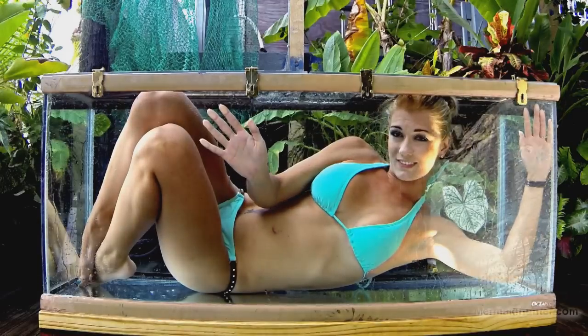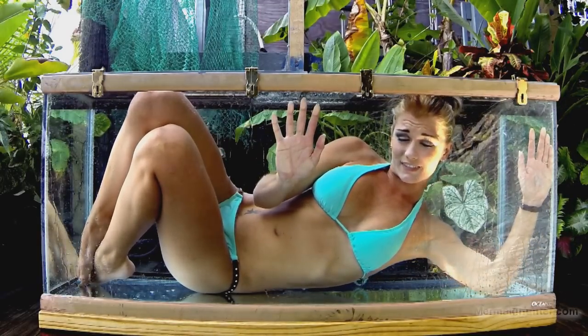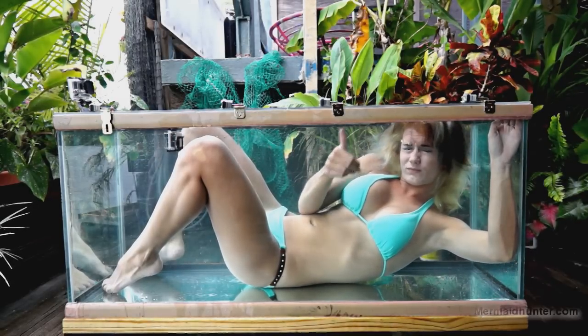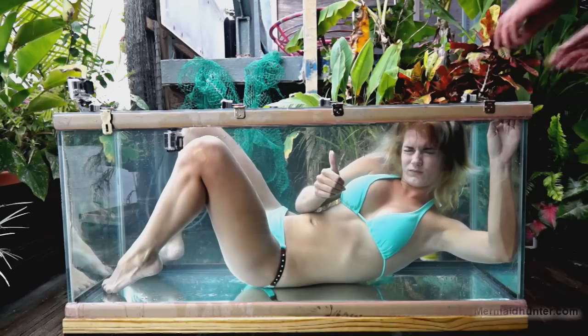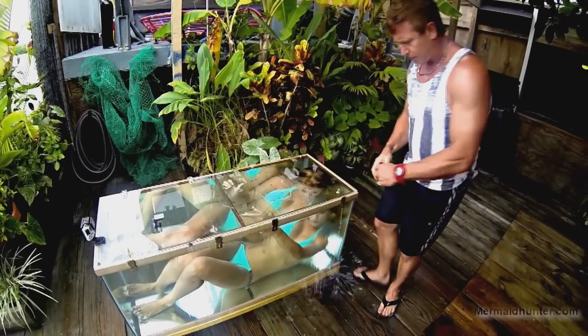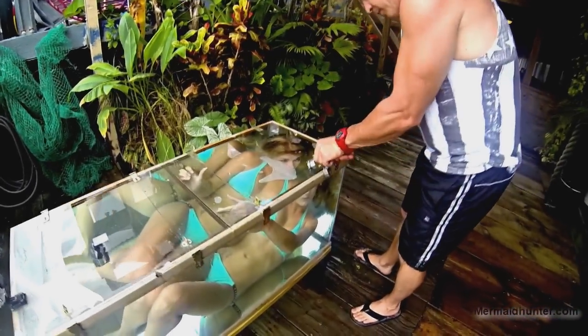And now Nikki's underwater, locked in this aquarium. God knows what was on her mind. Well, I'll tell you what was on her mind. Let me the hell out of here. That's what was on her mind. Because you'll see her looking around. Where'd they go? And I'm talking about me and her fiance, Yako. Thank you, Yako. I couldn't do this without Yako. And so she's underwater inside this aquarium looking around.